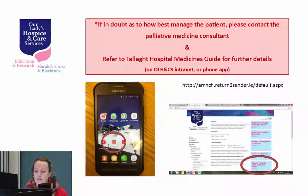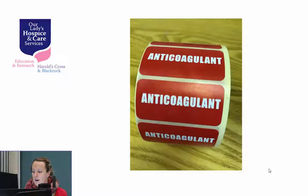It is on the pharmacy page on the intranet, if you can see that there. So intranet, pharmacy, and then scroll down these ones on the right, and you'll find it there, and you just click in and off you go. So it should absolutely be your go-to place.